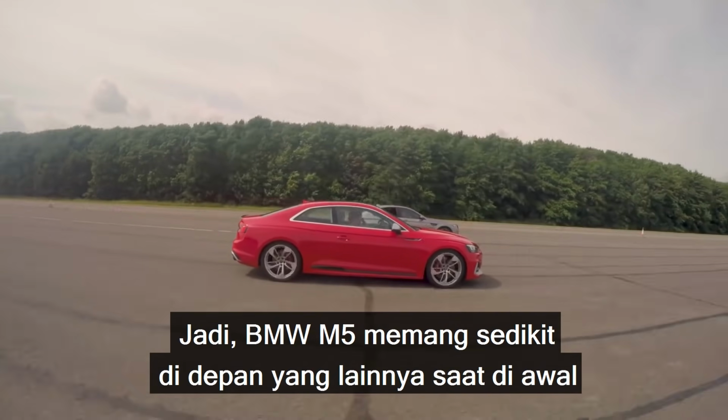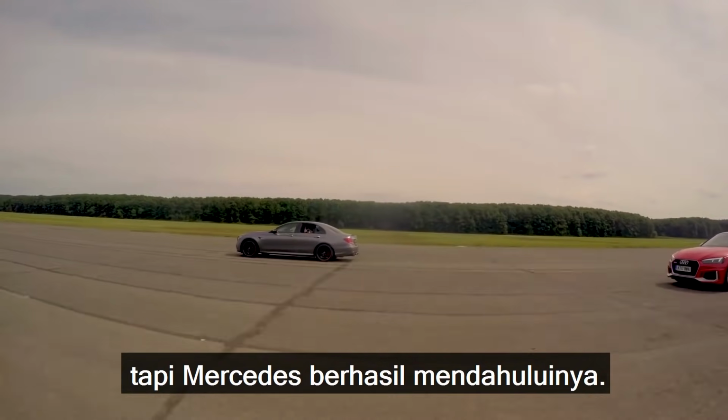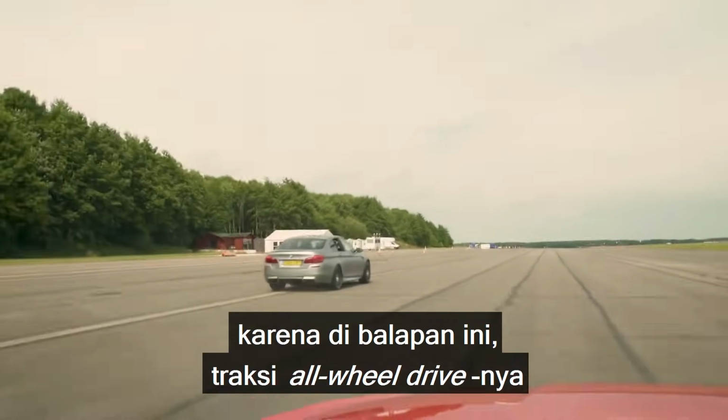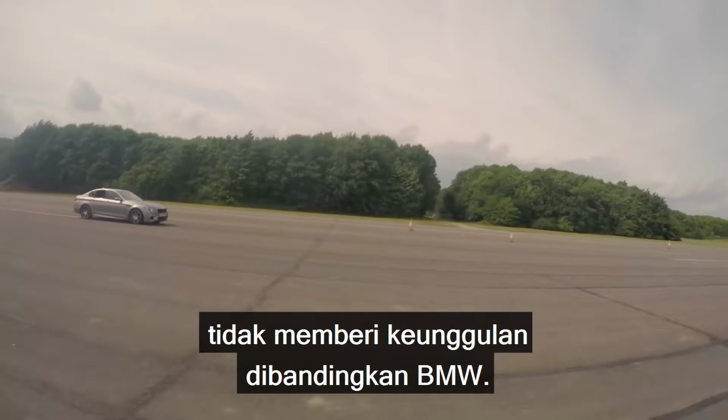So, the BMW M5 may have started slightly ahead of the other ones, but the Mercedes still edged past it. However, the RS5 was totally dropped regardless. That's because in this race, its all-wheel drive traction provided no advantage over the BMW.